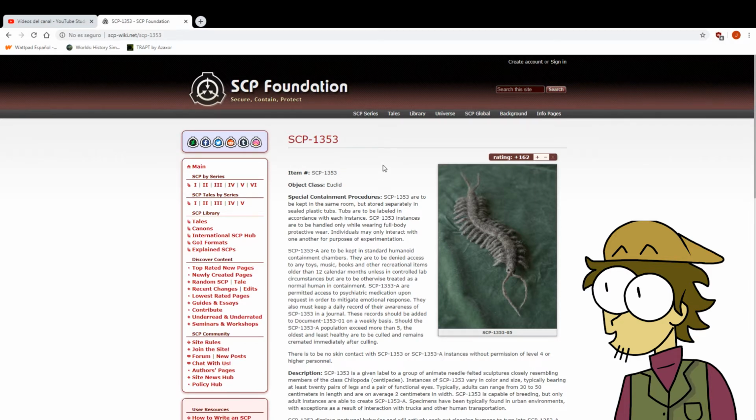SCP-1353, Object Class Euclid. Special Containment Procedures. SCP-1353 are to be kept in the same room but stored separately in sealed plastic tubs. Tubs are to be labeled in accordance with each instance. SCP-1353 instances are to be handled only while wearing full body protective wear. Individuals may only interact with one another for purposes of experimentation.